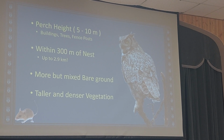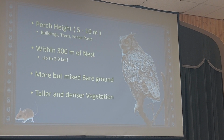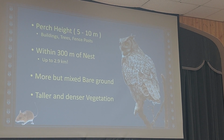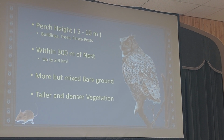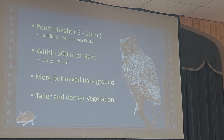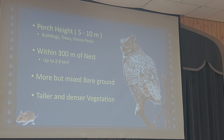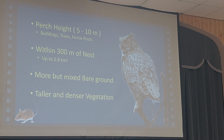And they do use fence posts, but way less than you would expect given the proportion of fence posts and road signs there are. So they're definitely not entering these areas because of fences. They're not attracted to fences, they just happen to use them because they're available. They really use areas within 300 meters of their nest, but those grassland owls are more than willing to go up almost 3 kilometers to access really high use areas. And then when you consider lower use areas, again, they're willing to go up to those 9 kilometers away.